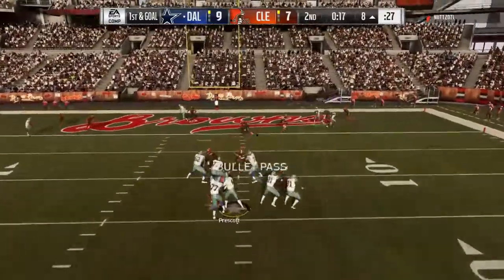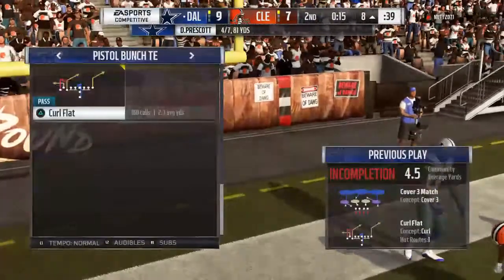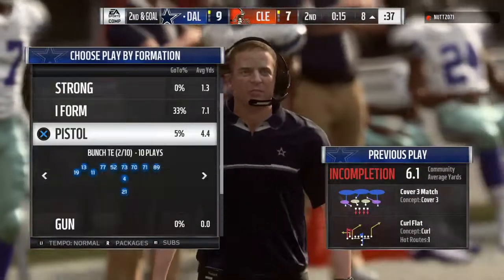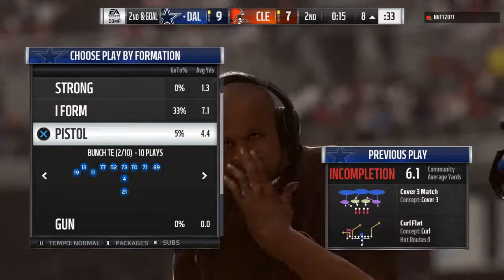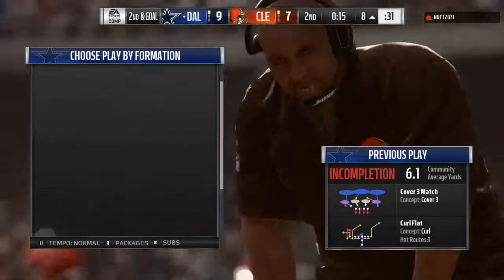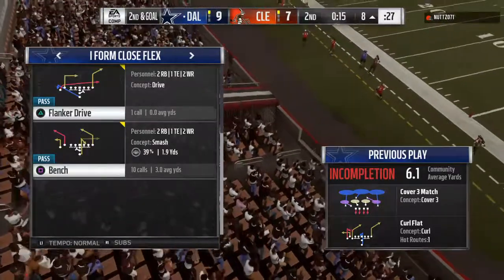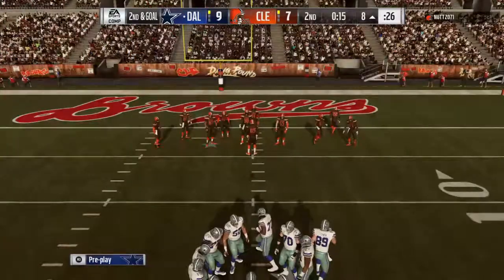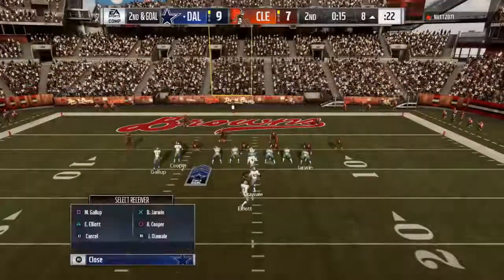Prescott from the gun. He couldn't quite hold it. Got hit. Ball pops out. Incomplete. Nothing on first down, so the ball remains at the 8-yard line. Second and goal.